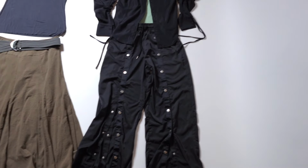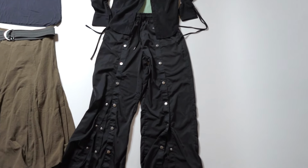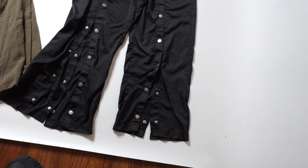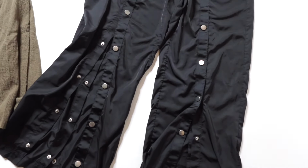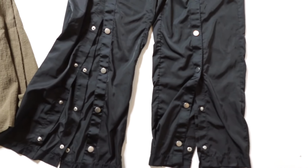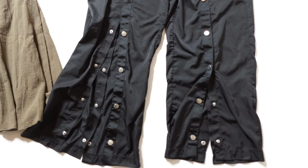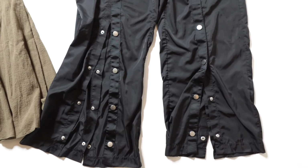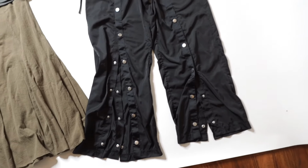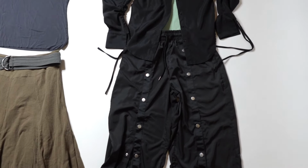And then the last little bonus item, I have these really cool little swooshy sweatpant, like gym pant type deal. But what's cool about this, it has those like separation buttons on the front and the back. So she can have them flared out, buckled all the way in, whatever she wants to do. She can have one leg all the way open, one leg more closed. There's just so many options. And it does have a drawstring.